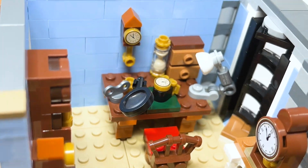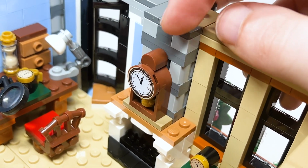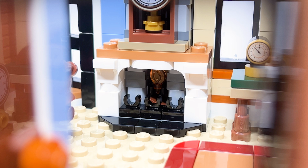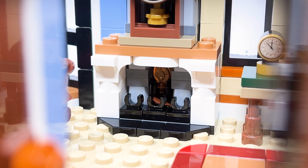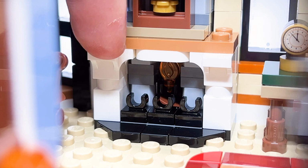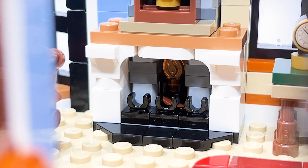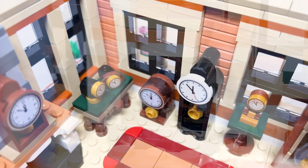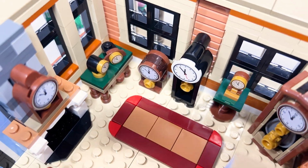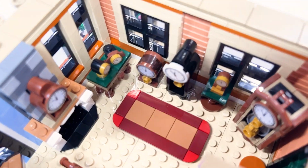The drawers look great. Over here, you've got a little bit of a fireplace. How could you not have a clock above that? This is literally the only way for me to show you the fireplace through the door. But you could see I like the design for that fireplace with the little arches there and the little flame piece for the actual fire. And over here, believe it or not, even more clocks. So many clocks in this set. I also really like that little carpet design there.